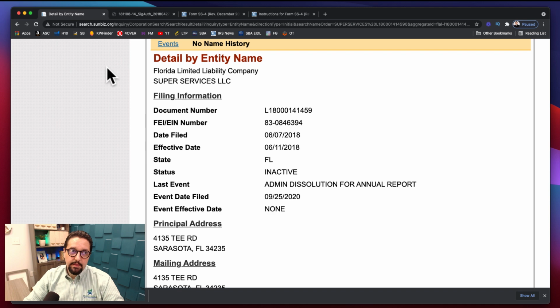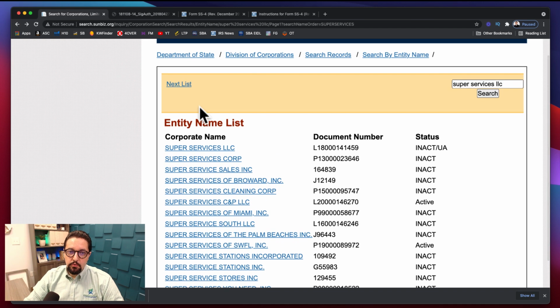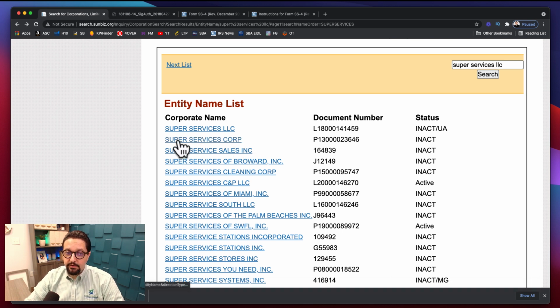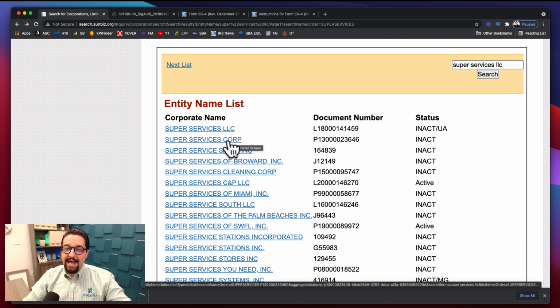Okay, but here's the other thing, there's another company called Super Services Corp. Now, since there is another company that says Super Services Corp or Super Services Inc., the state will not allow you to register Super Services LLC because there's another company with a similar name.